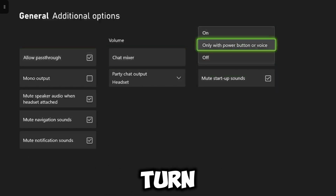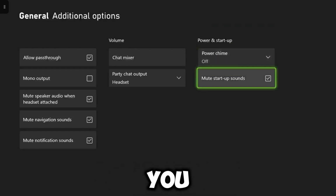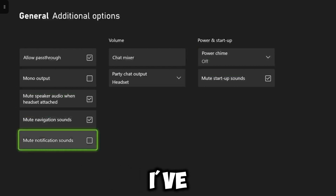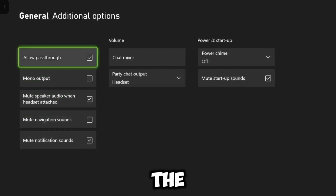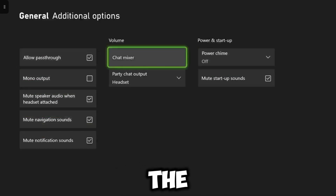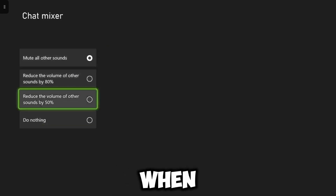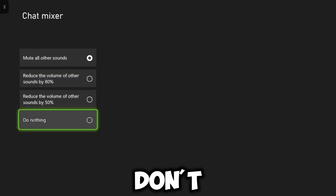You can also turn sound effects on and off on your Xbox console. You can mute the startup sounds, the navigation sounds, and the notification sounds, which I've already got muted because that sound effect really annoys me. Now it's gone, so it's so much better, because I honestly like the quiet startup, since I don't like my parents waking up when I'm gaming in the middle of the night. So another tip, mute all of the sound so you don't get the background sound.